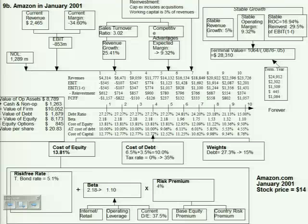If you are an equity investor in Amazon, 2001 was a terrible year, right? Everything's worked against you. You see the only thing that's worked in your favor over this period?